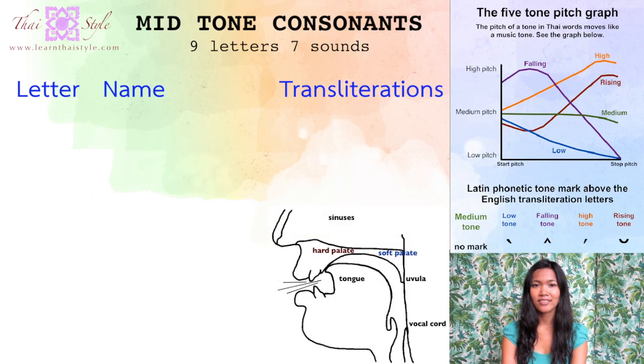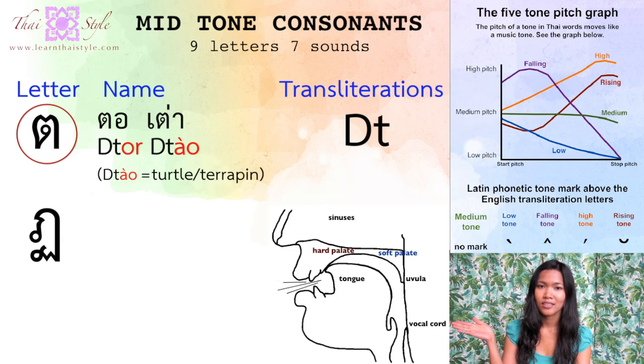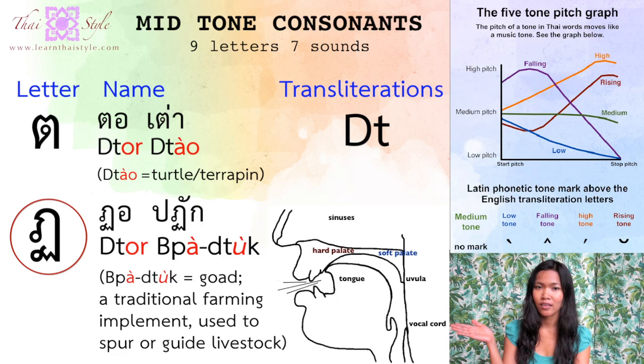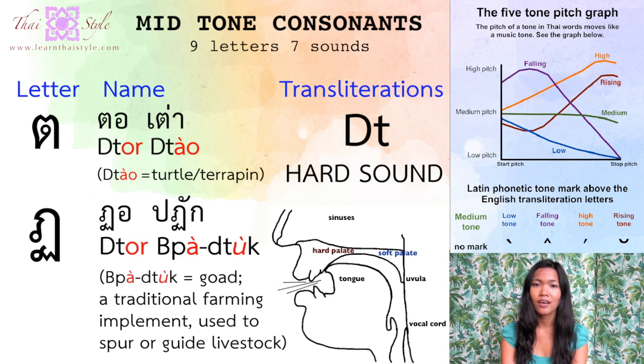The next consonant sound is T. There are 2 letters that represent this sound, which are to, tao. Tao means turtle. And another letter is to, patak. Patak means goad. A goad is a traditional farming implement used to spur or guide livestock. T is a hard sound.